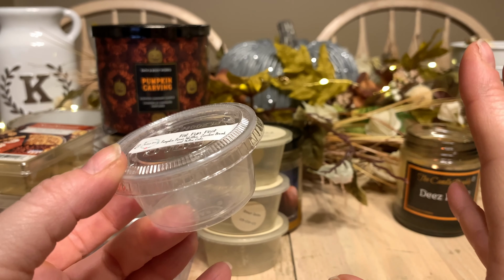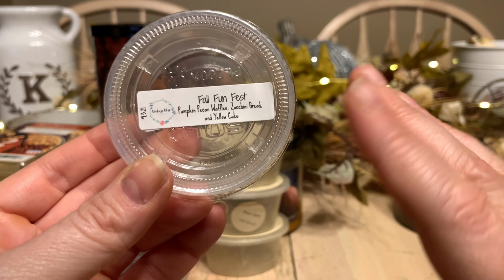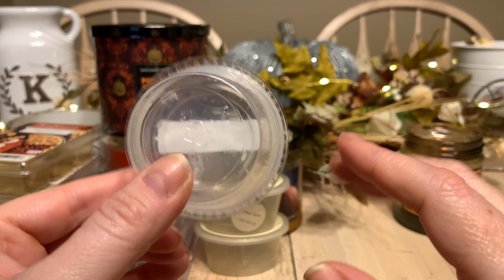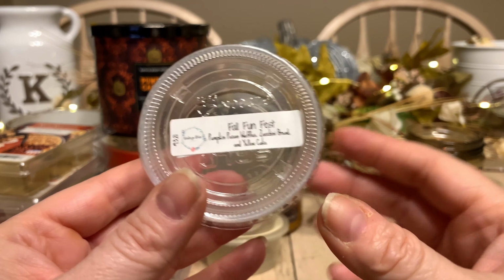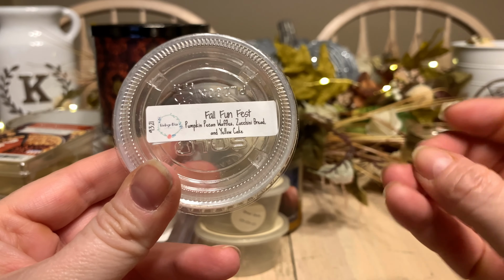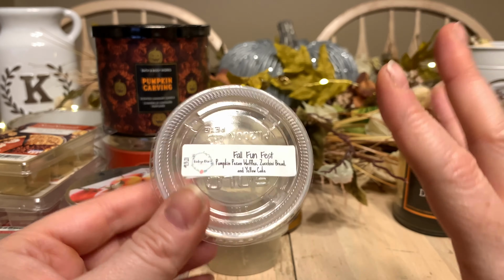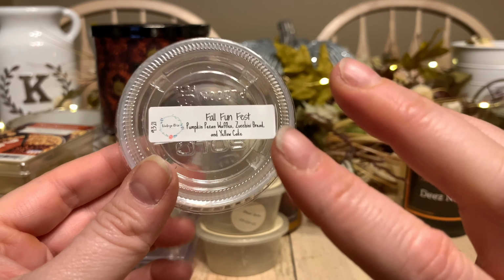It was just too much for me, too ooey gooey. Zucchini bread was lost, yellow cake was lost. Wasn't for me. I know I'm in the minority by saying that I don't like pumpkin pecan waffles that much, because I find it to be too ooey gooey. Those are my words. I'm sorry, but that's how I feel.